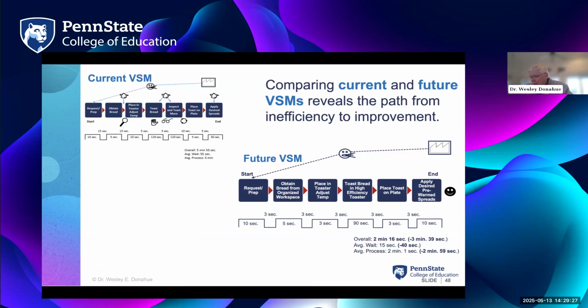We could compare our current value stream map with our future value stream map and look at the differences here. And we could see that automatically we're going to do something with our organization of our workplace. We're going to get a new toaster. And notice 90 seconds to do it versus 120 seconds. And we don't need the extra time to inspect because the new toaster has measurements on it.